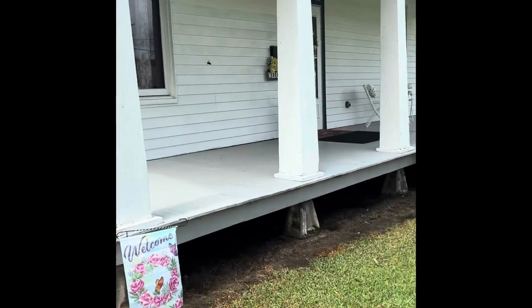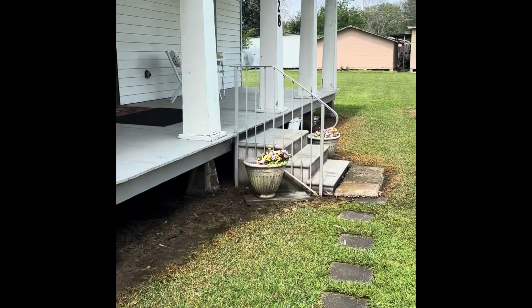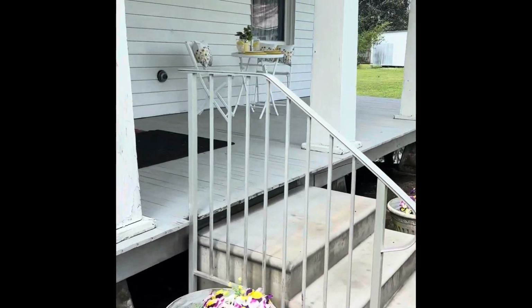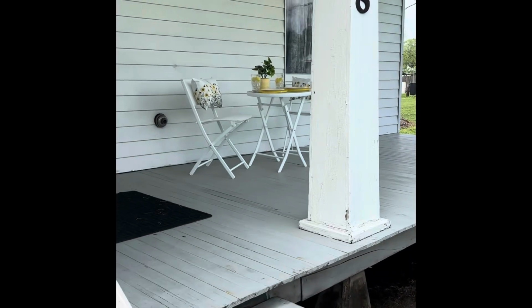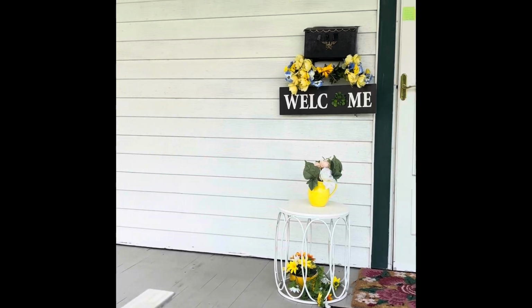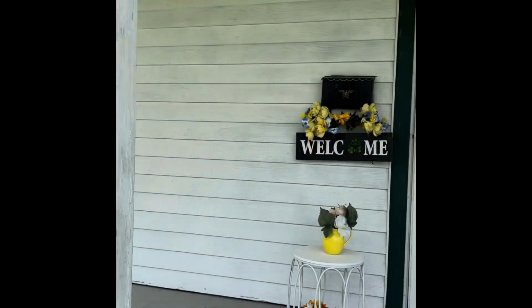Let's walk up to the house. There's some little stepping stones. We're greeted by some flowers, and we have a little seating area set up, but you could put some rocking chairs or whatever you would like out here.